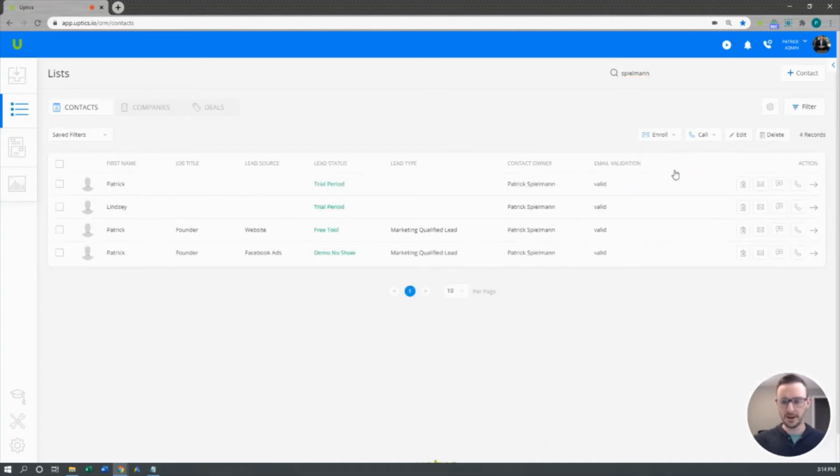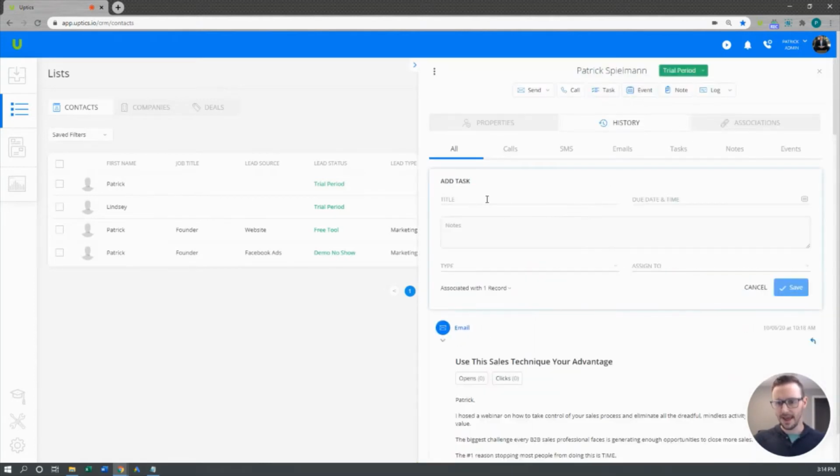I'll just pull mine up. You have to go into an individual task and manually build a task. Whereas a platform like Upticks, and probably some other sales automation platforms, can automatically schedule these tasks and automatically send emails, SMS, and all that kind of stuff really, really simply.